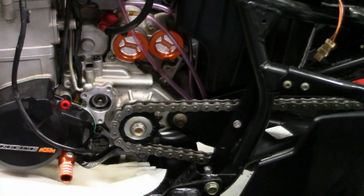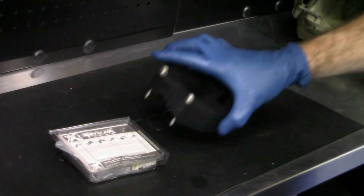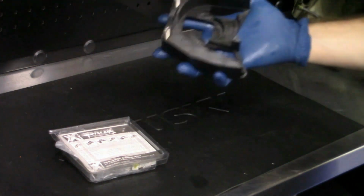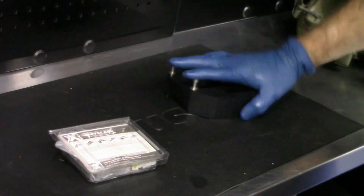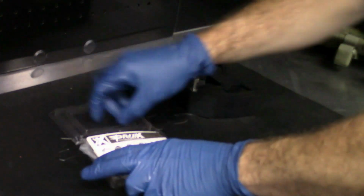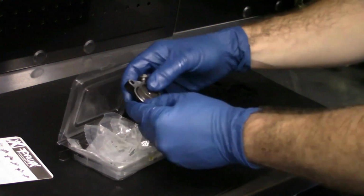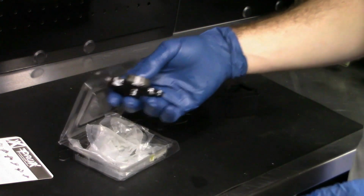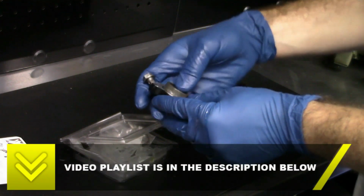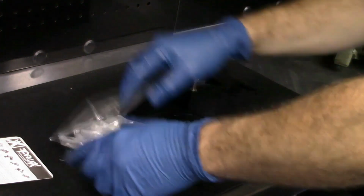It's just unbelievable. So what we have here is actually a case saver that I picked up. I'm not real sure of the brand. It's 3D printed. I lost interest in this ATV, and I bought another slave cylinder here, and I rebuilt this in a previous video. You can go to the playlist below if you need help with that. And it's still springing. There's no ring in there that's dry.